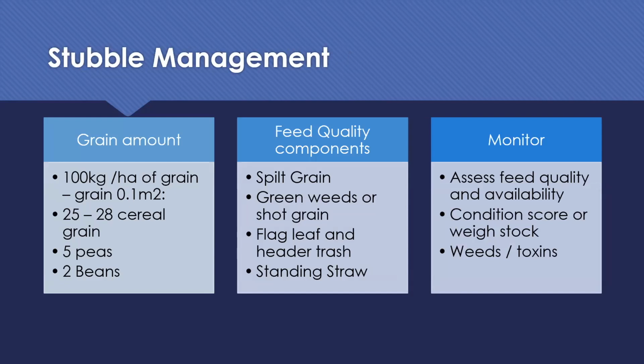So when we look at stubble management, there's a few ways to assess the value in a stubble. The first thing I look at is the grain amount. Hopefully most of you have seen a standard quadrant, which is just 0.1 of a metre square, and it's what we use to do a pasture assessment of feed on offer. What we basically do is just count the grains within this standard quadrant size.